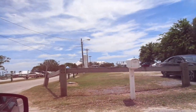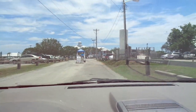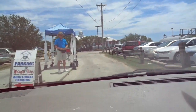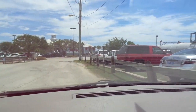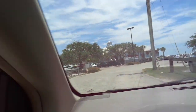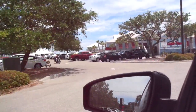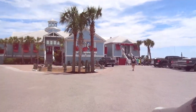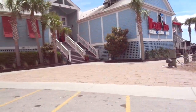This is Wicked Tuna. This place has actually been on TV a couple times. It's pretty large. I'm just going to swing by here for you. Actually, I'm just going to do a U-turn and go back out. Okay, you can get an idea here. I want to show you this particular one because this is one of the biggest ones, Wicked Tuna. As you can imagine, you're on the Marshwalk, so you're going to have seafood, hopefully fresh, really good seafood.